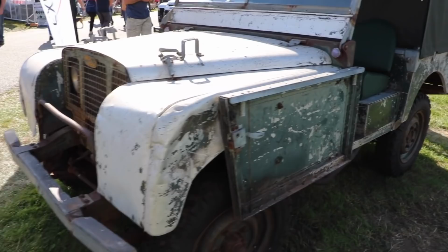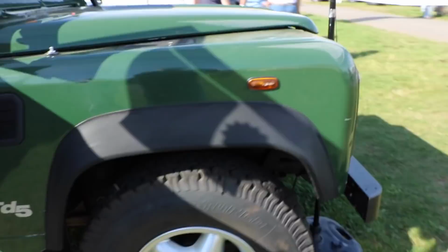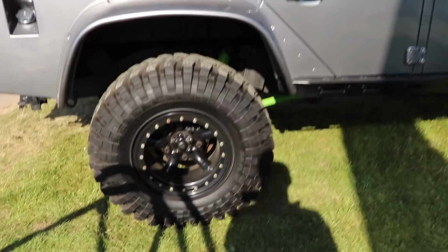Here we go, this Defender. Right. Leather trimmed all the way around. It's actually for sale. So if anyone's interested in that. And around this corner, we've got an awesome Spectre style 110 here. This is just the stuff of dreams. Love the way this thing looks.